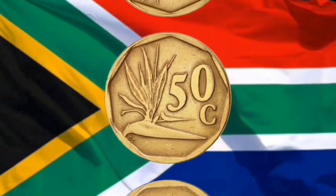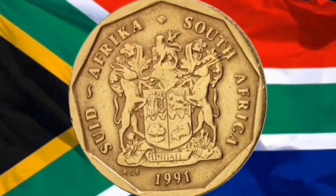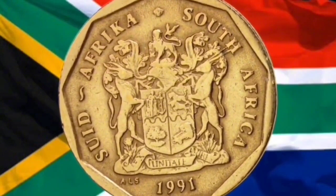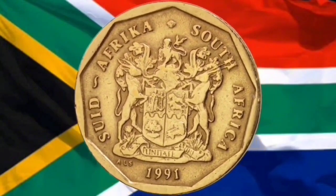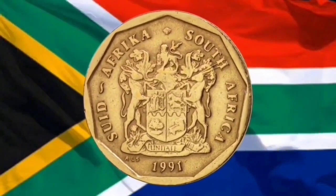One reason this coin stands out is due to its relatively low mintage. In comparison to other denominations and years, the 1991 50 cents was not mass-produced at extreme volumes, making high-quality specimens difficult to find in uncirculated or proof condition.